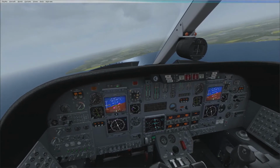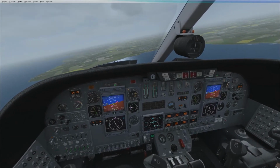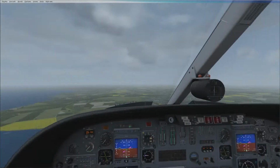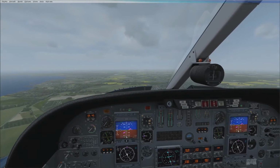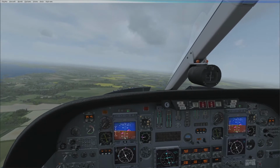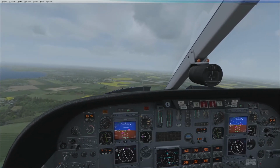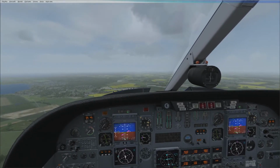Contact director 120.4 with call sign. Fine. Just scanning, it's a little bit hazy so it's hard to see, but it should be up there somewhere. Pro-ATC's gone very quiet, so I feel very abandoned at the moment. But no, I can't see it yet. Might have to do a circuit if coming a bit too fast.